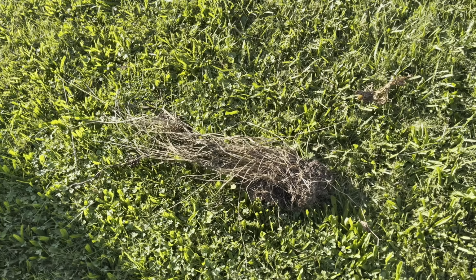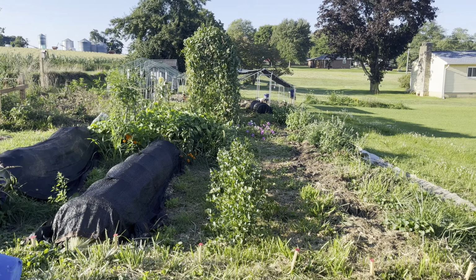Bit of change. I finally cleaned up a little. Here's the end view of the garden today.